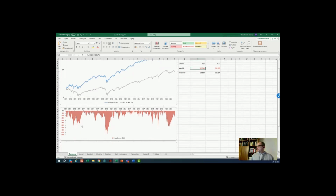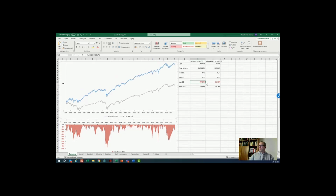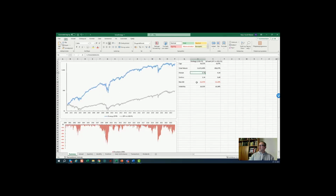We can see that it had drawdowns in the dot-com crash. It had definitely some massive drawdowns here in the financial crisis. And then, of course, in 2020 and here in 2023, also some quite dramatic drawdowns. But the max drawdown is quite a lot lower. You can see 47% compared to 67 here. But I'll show you how we can maybe use a bit of combination here.